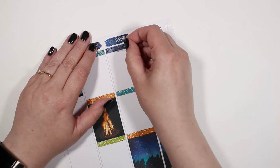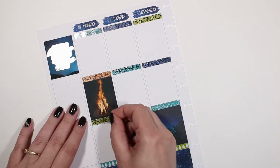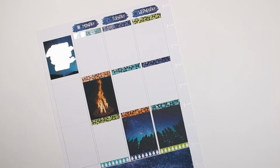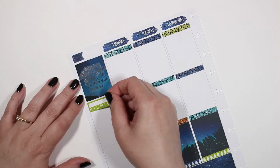The actual pattern of the full boxes is a little bit different this time around. You could definitely separate the two sets of double boxes if you wanted to. I decided to keep them together and just did a little bit different pattern than I usually do with my full boxes, and I think it turned out super cute.